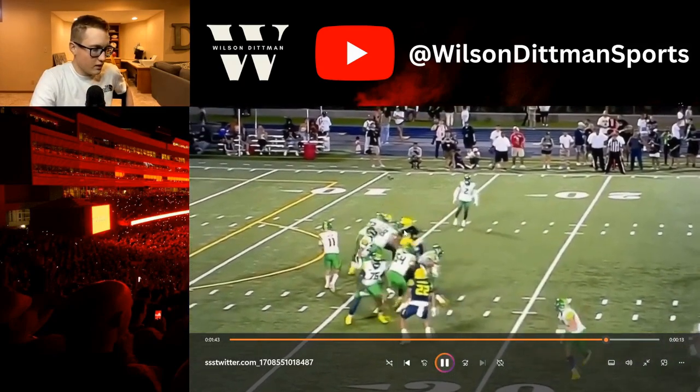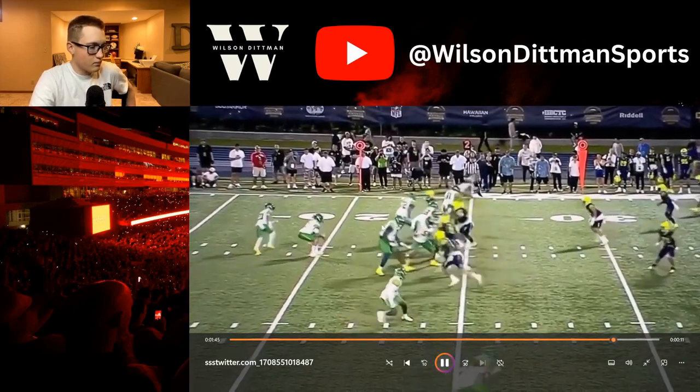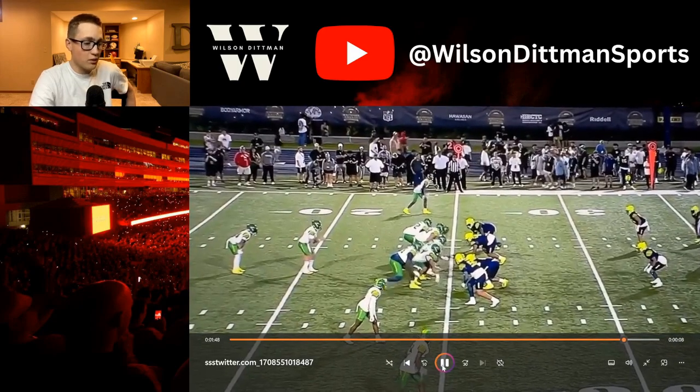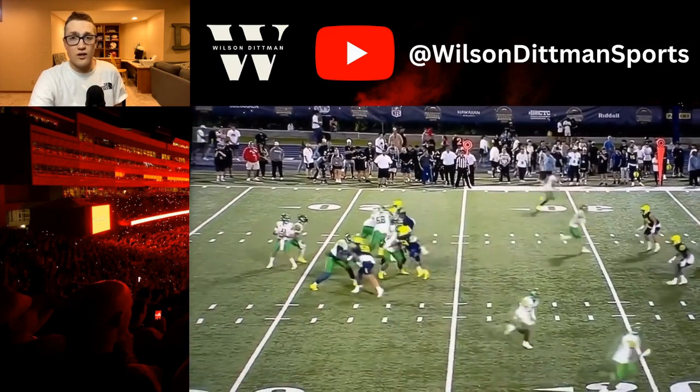So once again there. Again, you won that rep. I will say, again, he is being driven back a good amount. But the fact that he's holding his block and the fact that that guy's not getting off of him, again, he's not falling for a swim move, not falling for a little press. Again, the other stuff can be teachable.